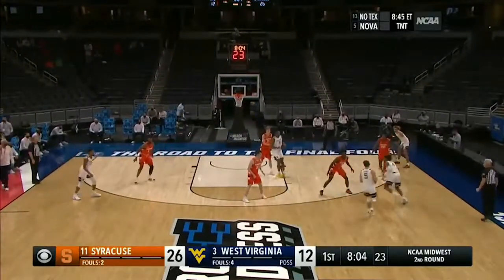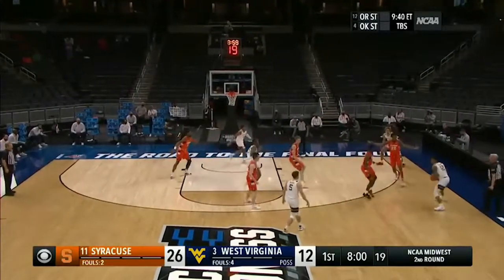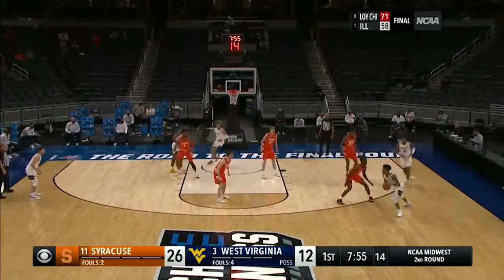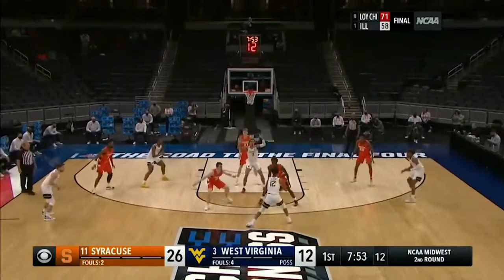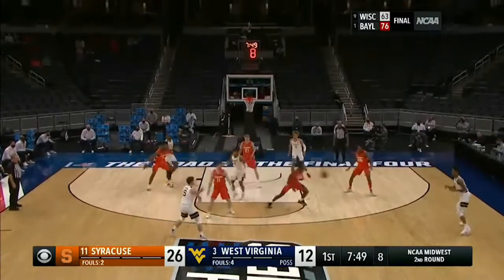This is a great angle to look at that zone. Watch the length and the coverage. If you go to the corner deep, they're going to trap that. Look at this reaction, the collection of the bigs. No easy looks, get you deep in the shot clock, make you uncomfortable. You end up taking a tough shot.